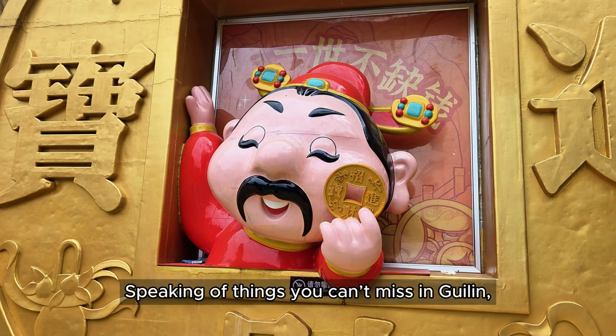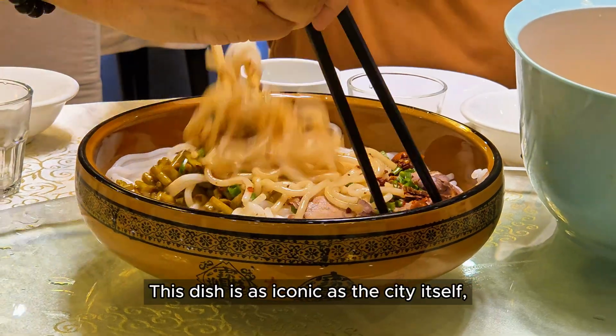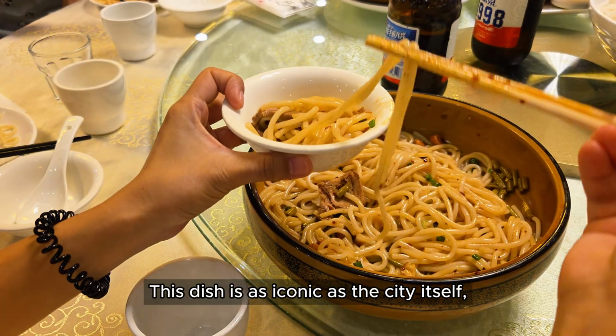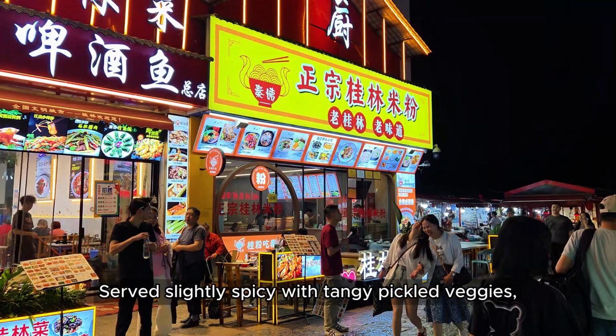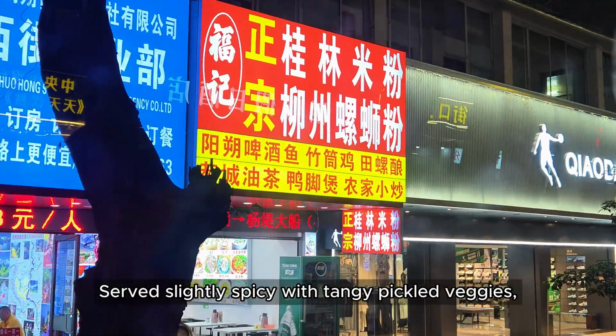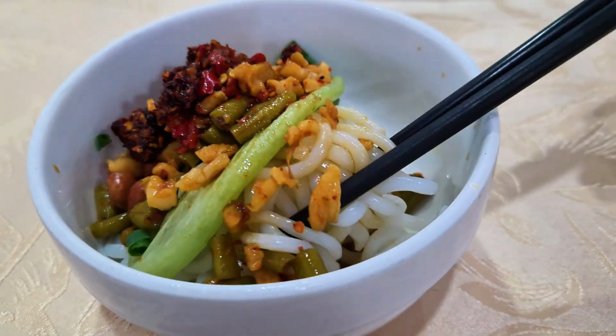Speaking of things you can't miss in Guilin, you cannot avoid tasting Guilin noodles. This dish is as iconic as the city itself and a staple found nearly everywhere. Served slightly spicy with tangy pickled veggies, peanuts and meat, my wife had a bowl almost every day.